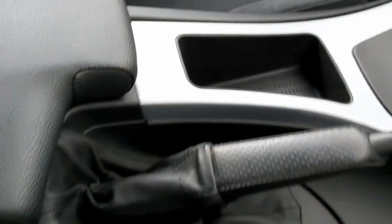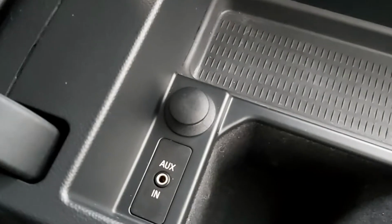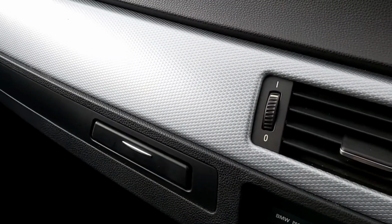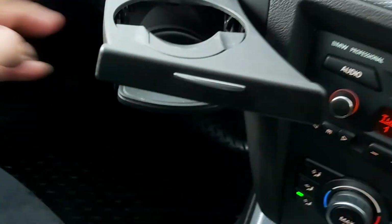In here, the centre console, we've got this soft leather handbrake lever and the armrest, which is in very good condition. Open that. Inside we have got a little pocket there with the aux for the music input and a 12 volt output socket as well. Over here we've got this lovely aluminium like carbon effect dash trim. These are the pop out drinks holders, there's one there and there's one there.